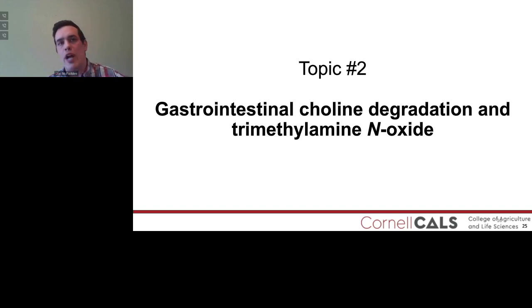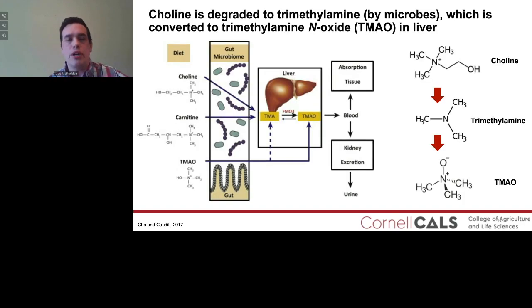So in the gastrointestinal tract, choline but also carnitine, choline and carnitine together, are metabolized by gut bacteria. This figure actually comes from a biomedical research paper focused on human nutrition. But in non-ruminants, it's fairly well established that in the small intestine, choline and carnitine can be converted to a metabolite called trimethylamine by an enzyme called trimethylamine lyase. Now, not all bacteria, as far as I know, have this trimethylamine lyase. Right? Different bacterial populations will express it.